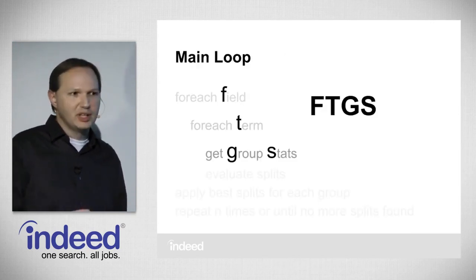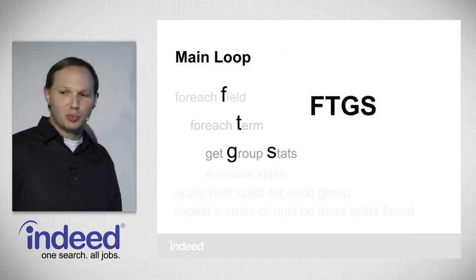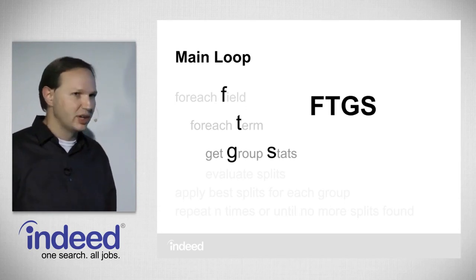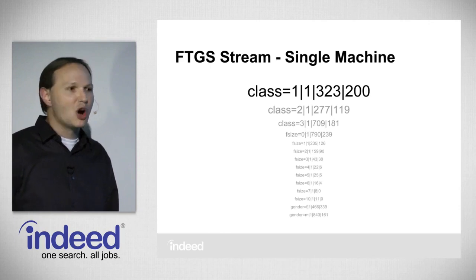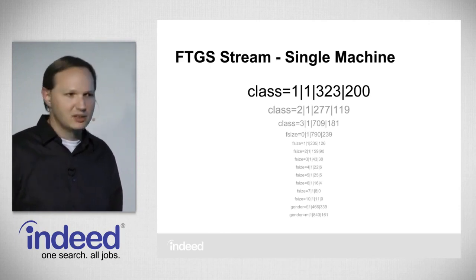If you were to add a print line after this loop and just print out the field, the term, and the statistics for each group, it looks something like this. FTGS stream single machine. Class equals 1, 1, 323, 200. Class equals 2, 1, 277, 119. Class equals 3, 1, 709, 181. The stream gets narrower. This is all the information we need to evaluate the best splits for each iteration.